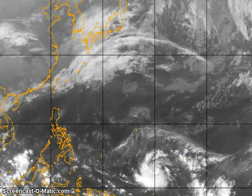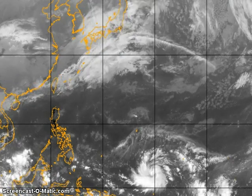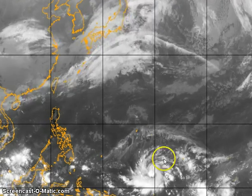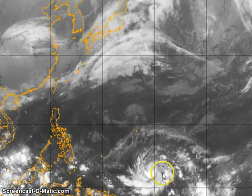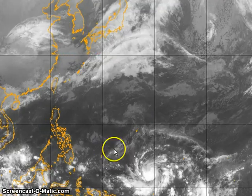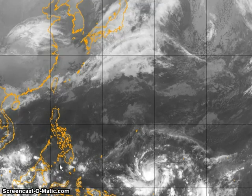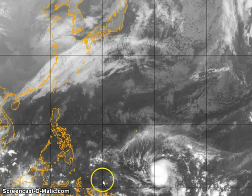To give you an idea on the location of the system in relation to the rest of the western Pacific, we have here the latest infrared satellite animation from the Naval Research Lab, and you can definitely see here Tropical Storm Bopha moving across the western Pacific. This is the island of Guam, and here we have Palau. Of course, you have here the Philippines. There's still lots of real estate for this system to travel across. Lots of warm waters out here.